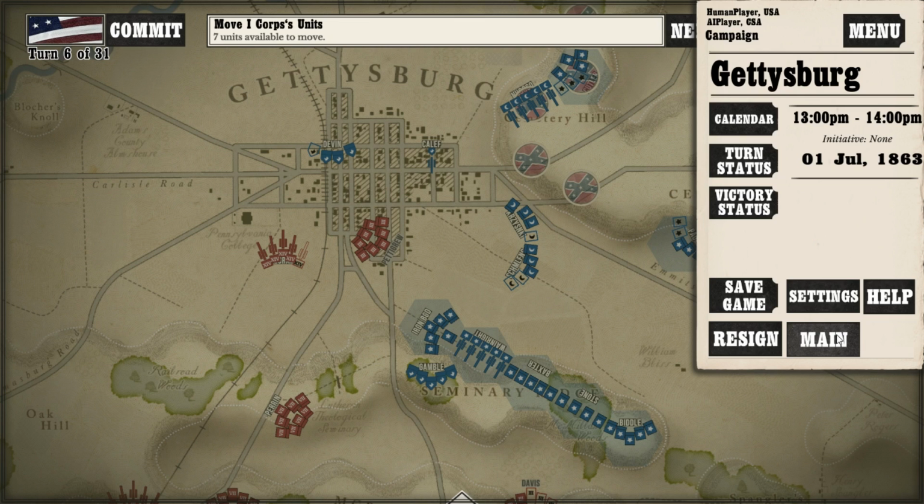It's always nice to create a nice pretty line, a nice line with a refused flank or those kind of things. Those are aesthetically pleasing to me for whatever reason.